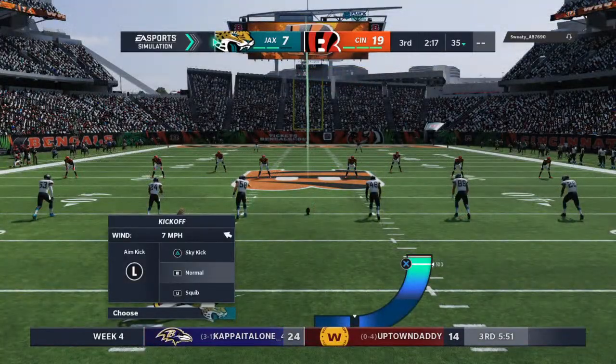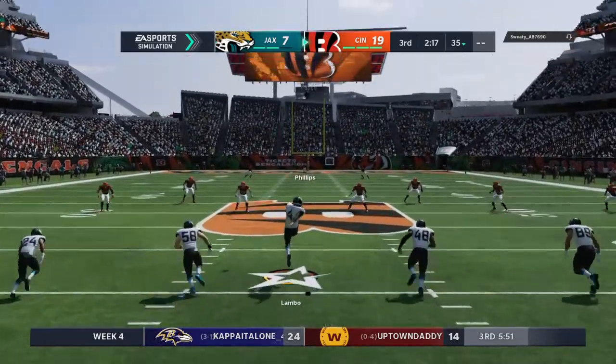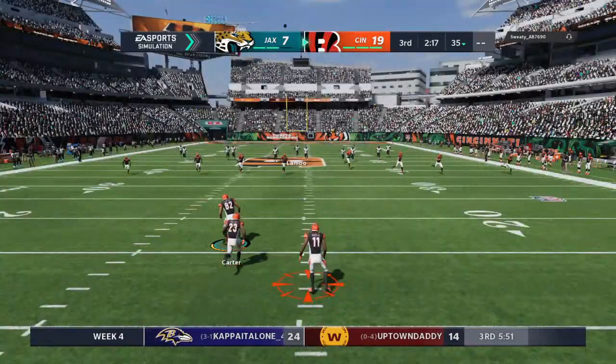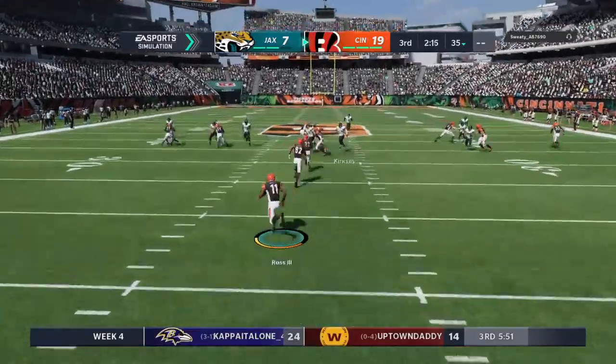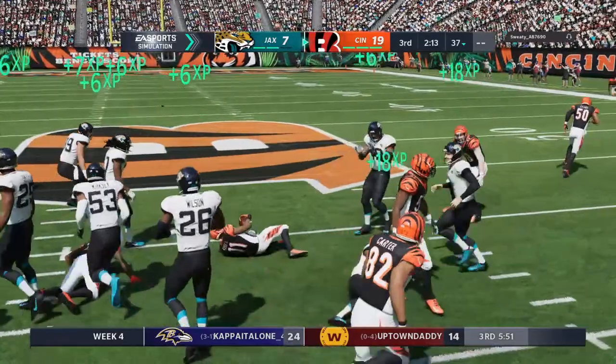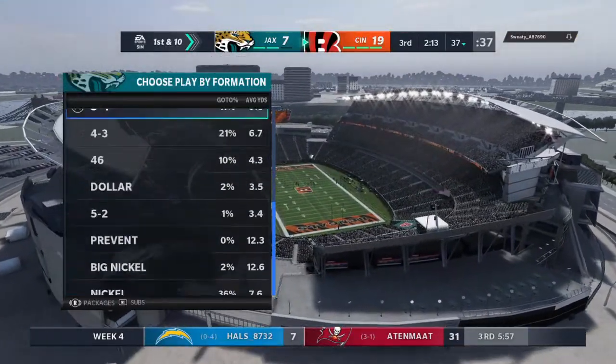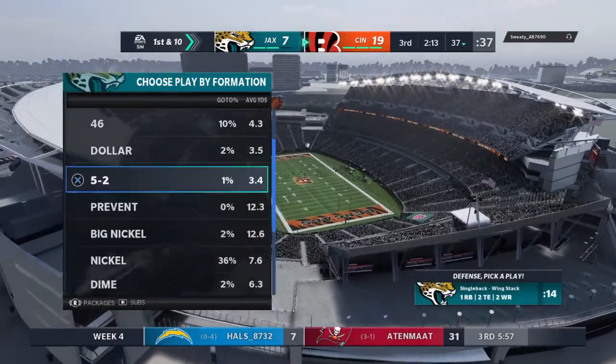Josh Lambo to kick off for Jacksonville. And Lambo now, after the touchdown, he'll kick this one away. Returning it, John Ross. And he nearly broke that for more, but as it is, still a good return. They'll start the drive right around the 37-yard line.